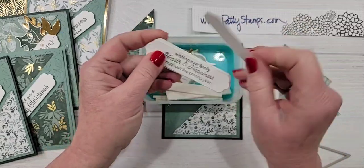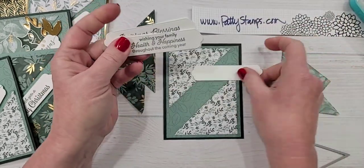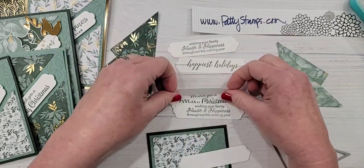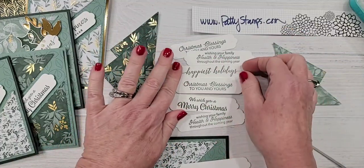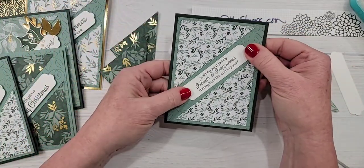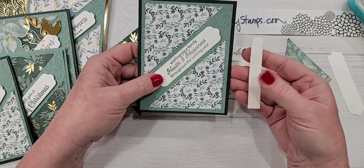And then, okay, so here's a funny story for you. So this is the shape that I used. It is from the Seasonal Labels dies. And I die cut a whole bunch of them, or maybe my die cut fairy might have done these for me. And then I just started pulling out a whole bunch of different stamp sets that had long, skinny greetings. And I just stamped a ton of them so that I would have choices in making this card. And then it would just go in that space like this. Of course, I used the foam sheets that I cut up into pieces to raise it up.